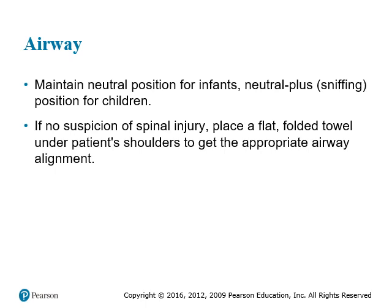Speaking of neutral alignments, we want to maintain that neutral alignment for infants. We're just past neutral. That's what they call neutral plus, a little bit of a sniffing position for children. Remember, their trachea is much more flexible, so if we go too far, if we have hyperextension of the neck, then we could close off the airway a bit. So maintain a neutral or neutral plus position for the children. And just as we explained on the slide before, if we don't suspect any trauma to the spine or a spinal injury, then go ahead and place that towel underneath their shoulders to get the appropriate alignment for the airway.